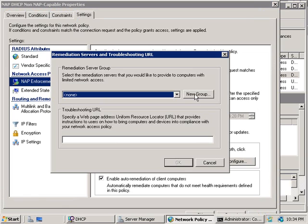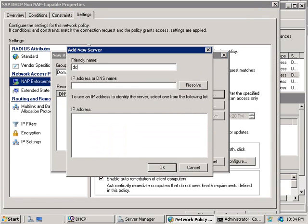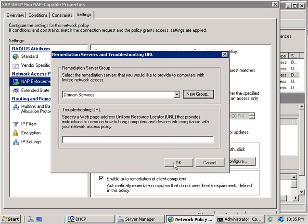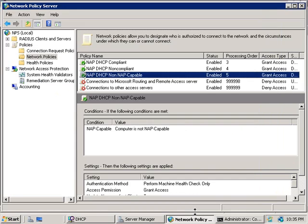And then we'll click on the New Group button, and we'll type in Domain Services, and then we'll click Add, and we'll give this a friendly name of DC01, which is my domain controller, and under the IP address or DNS name, we'll enter in DC01 again, and we'll click Resolve, and that should come back as 10.32.0.2, which it does. So we'll click on OK, and OK again, and then OK one more time. All right, now we can close this window here.